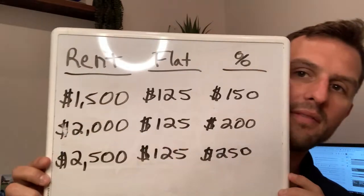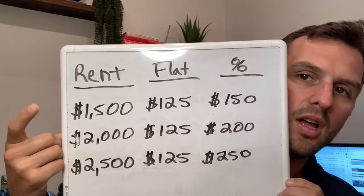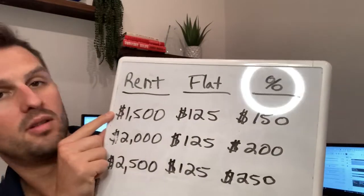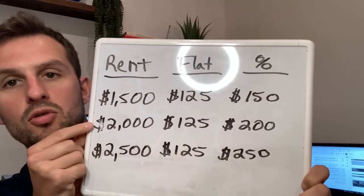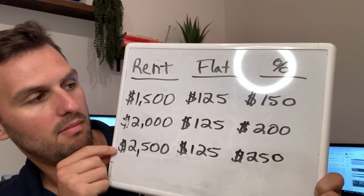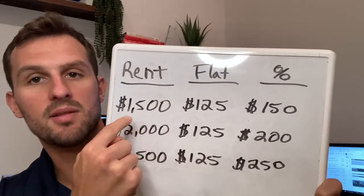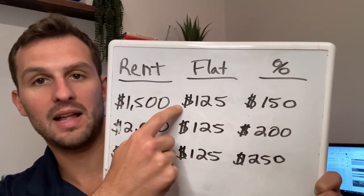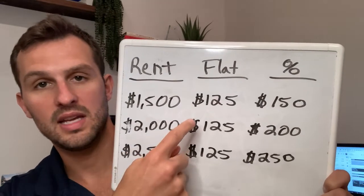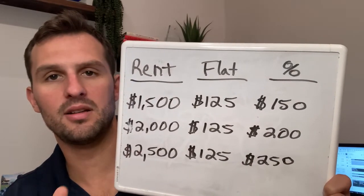So I've got rent, flat fee, and then the last one's percentage. I just pulled out a few different rent numbers: $1,500 a month, $2,000 a month, and $2,500 a month rental. Flat fee, these are going to be the same no matter what. Again, doesn't matter what your rent price is. The flat fee is going to stay, and our flat fee currently, in the time of April 2022, is $125 a month. Percentage, I just use 10% just for an even number.